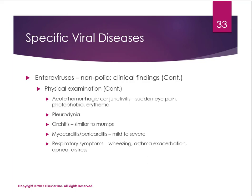There may also be hemorrhagic conjunctivitis, photophobia, redness. You can look in the book for a little bit more on pleurodynia. You may see orchitis similar to mumps, myocarditis, pericarditis, respiratory symptoms such as wheezing, apnea, asthma exacerbation.